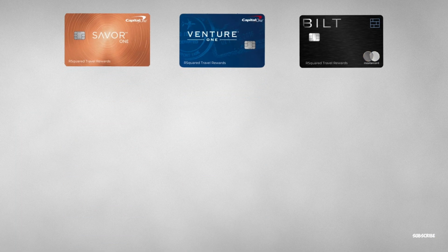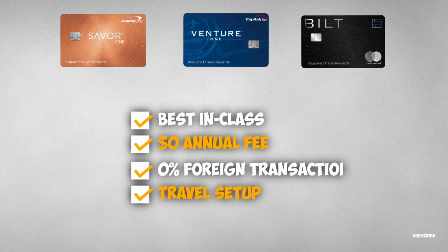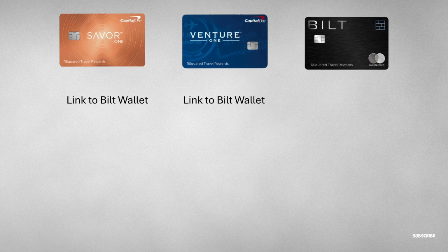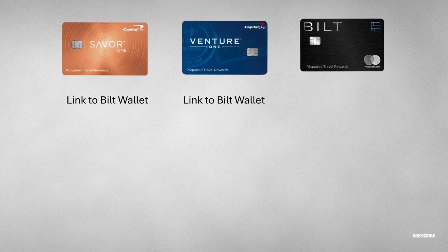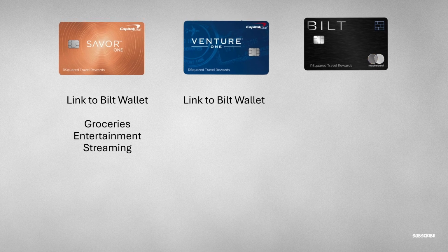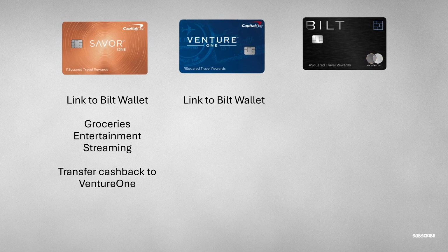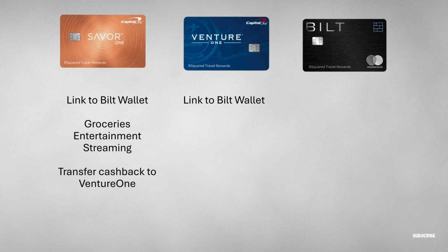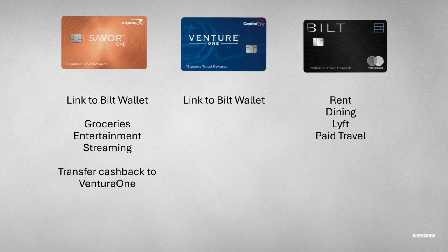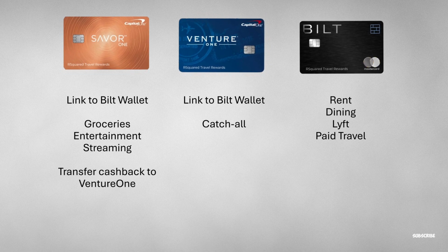These 3 cards work very well together for a best in class, no annual fee, and no foreign transaction fee travel credit card setup. First, link your Saver One and Venture One to your Bilt wallet. In this setup, I recommend the following usage. Groceries, entertainment, and streaming should be put on the Saver One. Transfer all the cashback earned on the Saver One to your Venture One. Rent, dining, Lyft, and paid travel should all be put on your Bilt card. For all other purchases, use your Venture One.